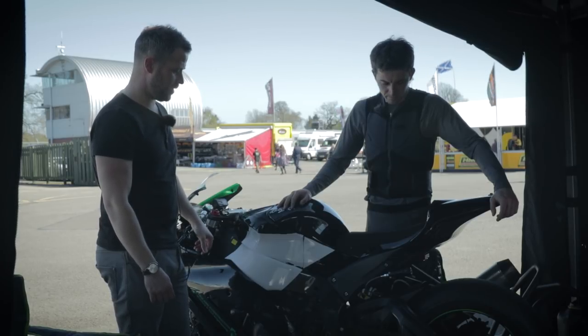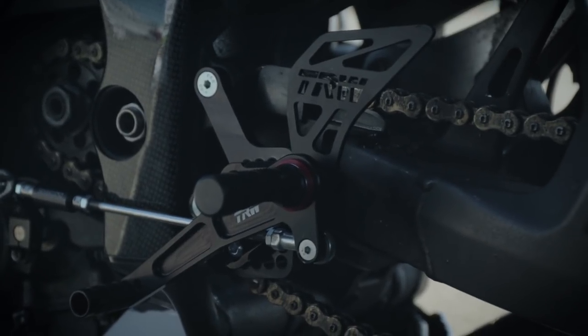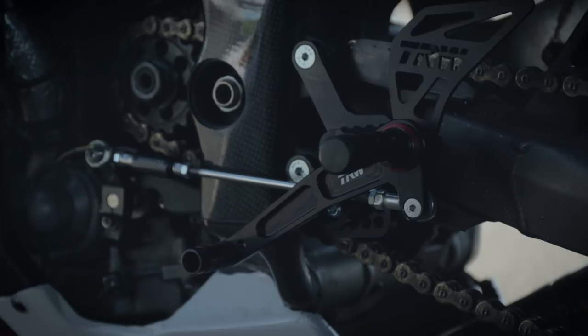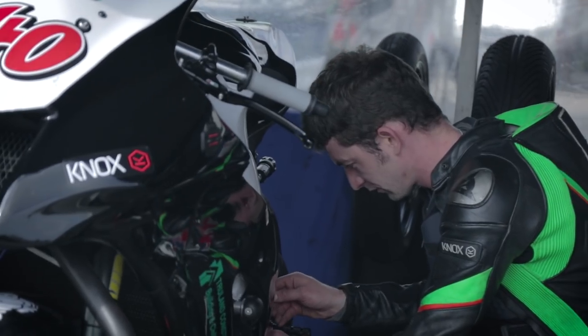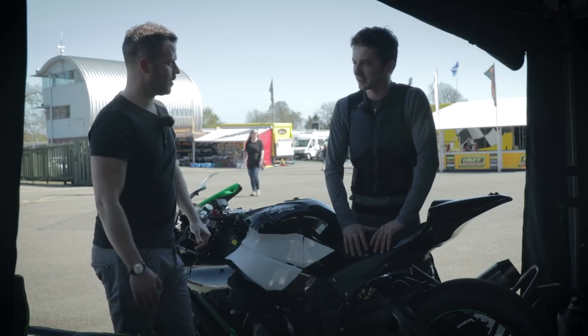So it's also got a quick shifter on it. Yeah. Fell off this morning, the old quick shifter, because just like at Donington, I didn't tighten my foot pegs up again. But it's all done now. It's loctited as well.